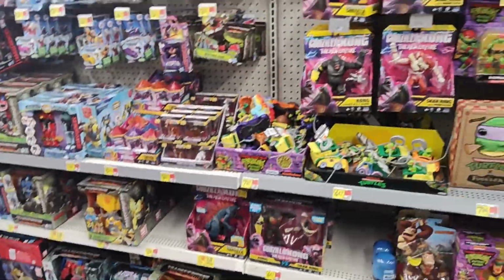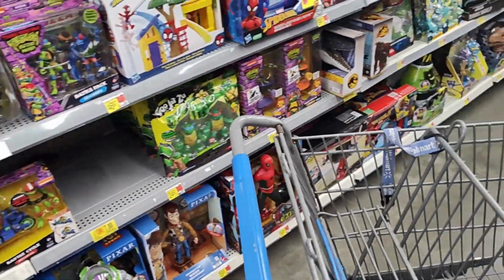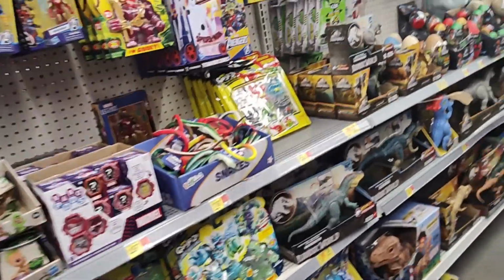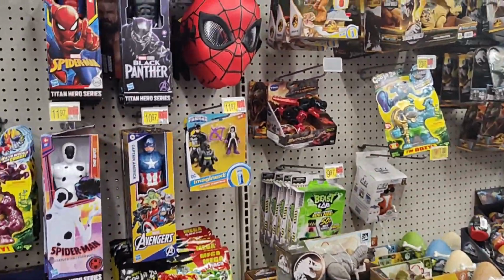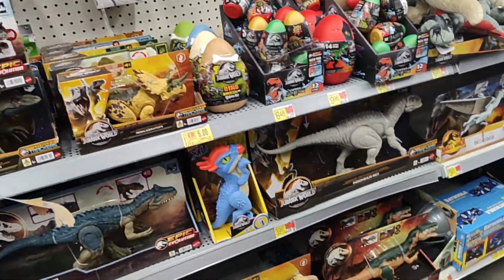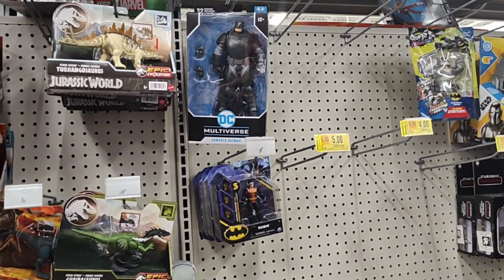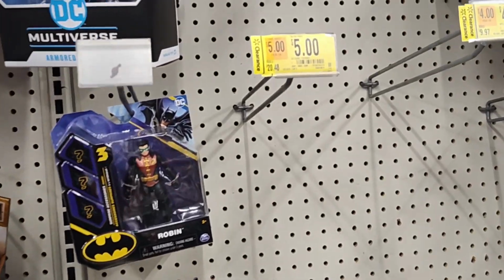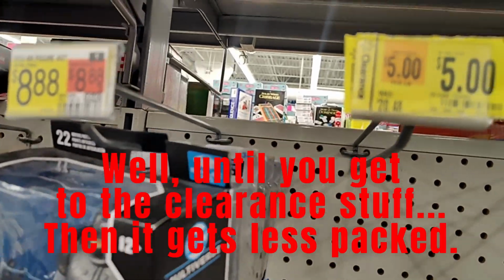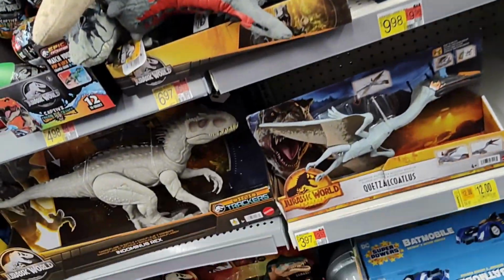Alright, let's see what else they got. Oh man. So the actual toy aisle is fairly packed. Some new stuff, some old stuff. Not really a whole lot of new stuff, but pretty good stuff. I apologize if I'm going too fast. Try and slow down a little bit. So here's what I was gonna say. There's some DC McFarlane figures for $4 and $5. See, none on the shelf.